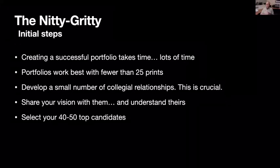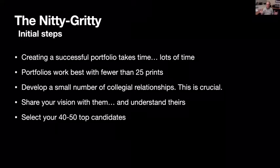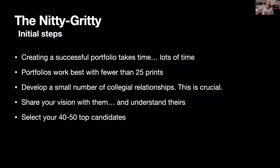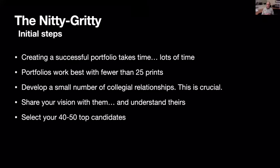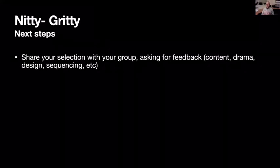You know your story. It's going to be about, what is it I want to say? First responders in this time of COVID-19. First responders. Select 40 to 50 of your top candidates. Things that are dynamic, that are well composed, that are well focused, not blurry or whatever, unless it's intentional. And get your 40 or 50 top candidates and share them with your group.